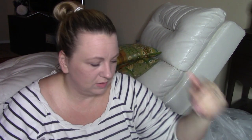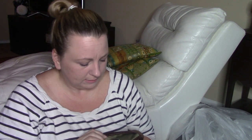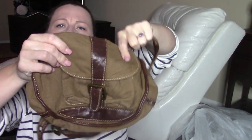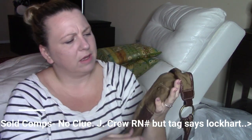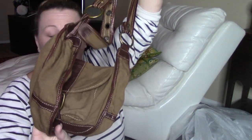I will be listing comps on the corner. This is a J. Crew purse. It says Lockhart. I had to look up the RN number because I had no idea what that meant. But let me fasten this. It's just a cute little canvas crossbody bag. I have no idea what the comps are for J. Crew stuff, but it is made by J. Crew, so I'll try to find comps for it.